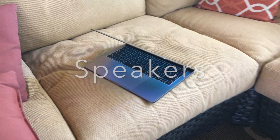It's really easy. So one thing I want to touch on is the speakers. With the Pro, they have definitely increased in quality. They're just better all around. And you can kind of hear for yourself.